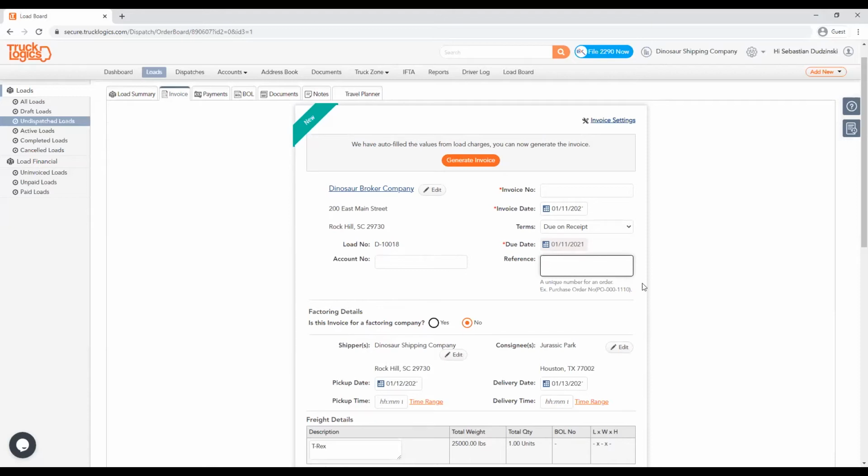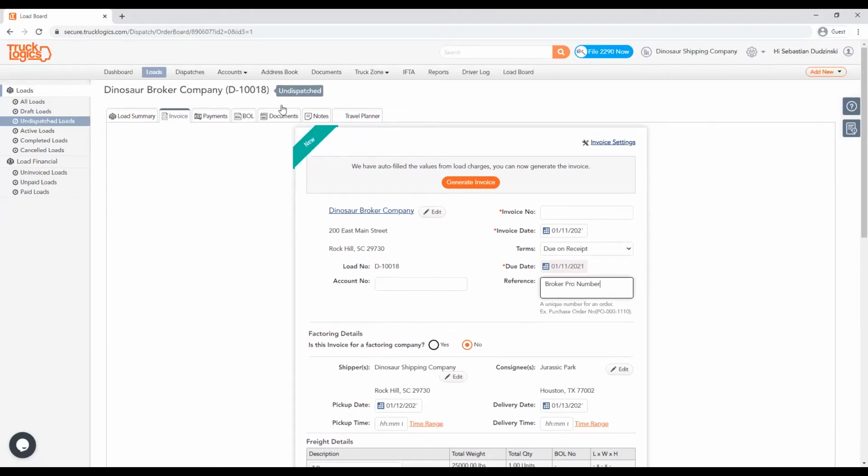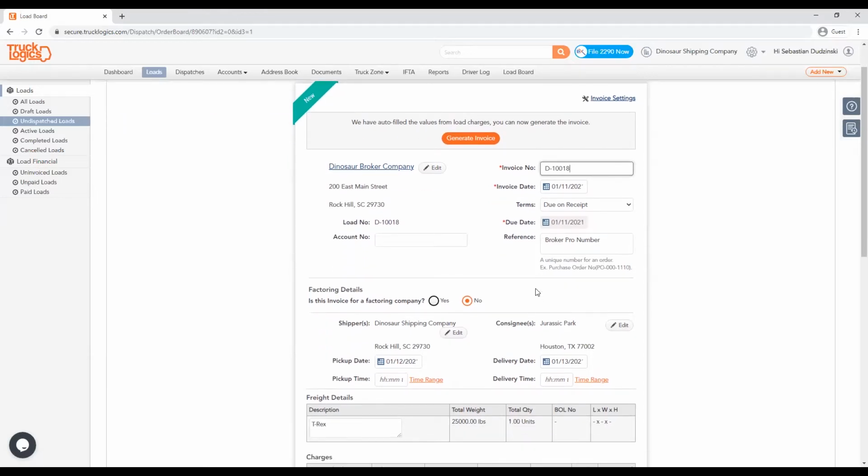You may want to include your broker's pro number as part of your invoicing, or if you have a factoring company account number, you may want to include that as well on the invoice. So we're going to include the broker pro number here just to add that little bit of extra information. I'm also going to assign this a new invoice number. If you have to, you would then adjust the invoice date, the terms, and any of the other information that we had already created as part of the load creation process.